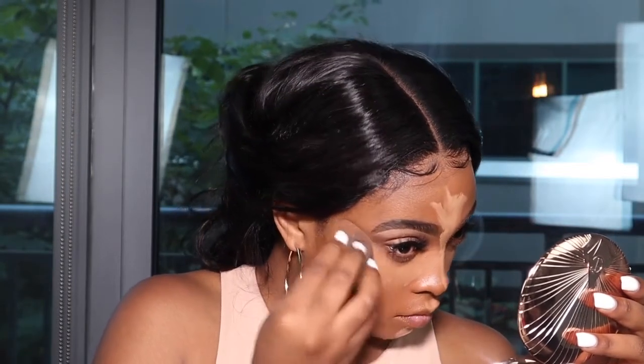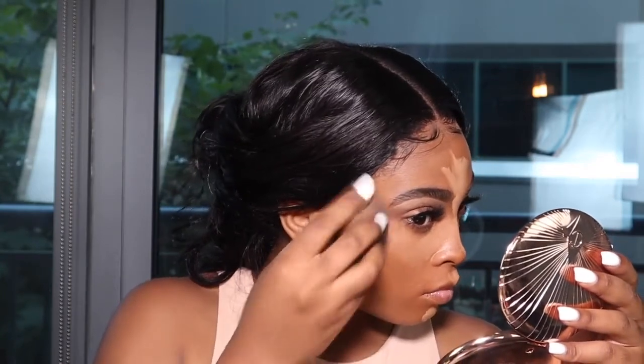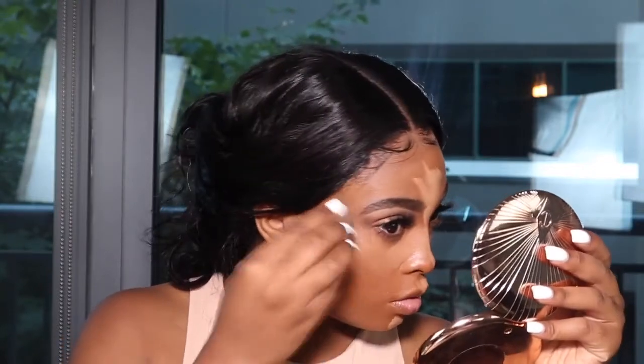And so it's kind of mixing in with that eye cream. And check out the glow. So bomb.